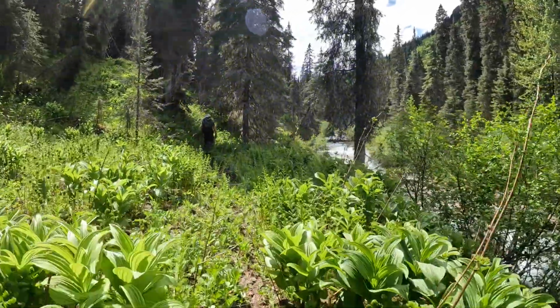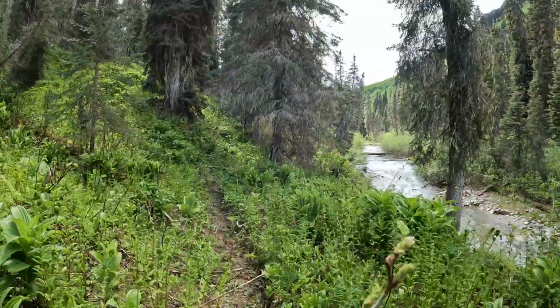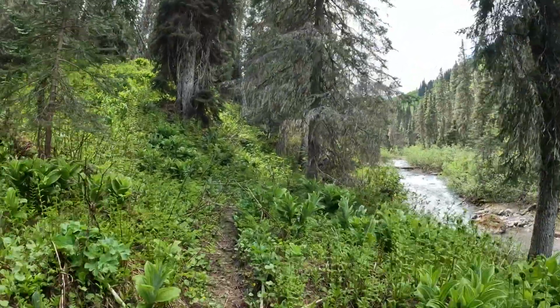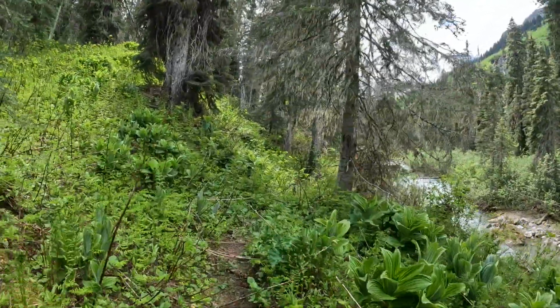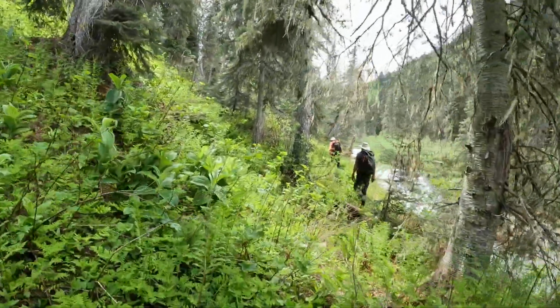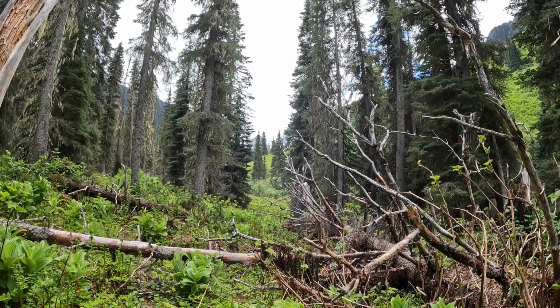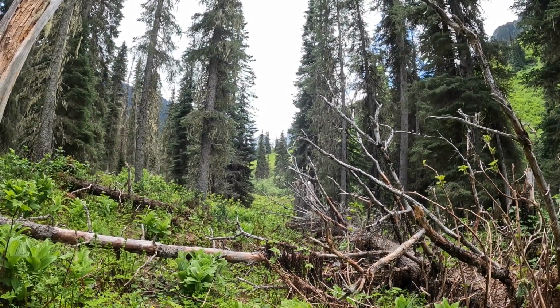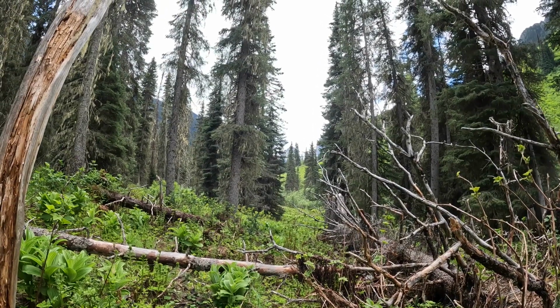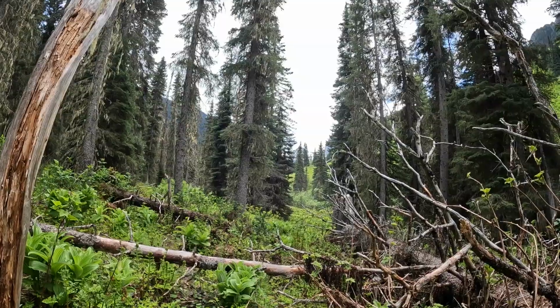A little bit of water in Ptarmigan Creek, but it's not too bad. Last time I was here, I know it was a lot deeper than that, and fast. Yeah, there's some of the big mountains in the back. Not sure where they are, but that's back in where the lakes are, somewhere back in there. So we're getting there.